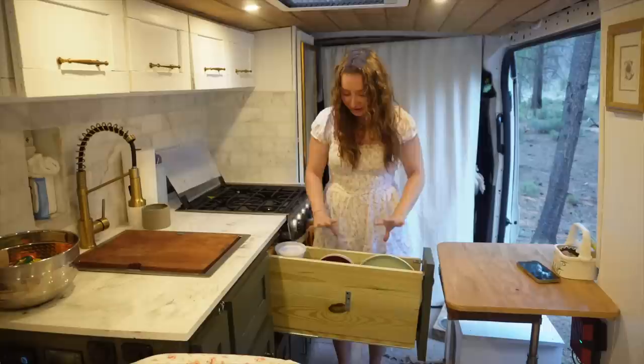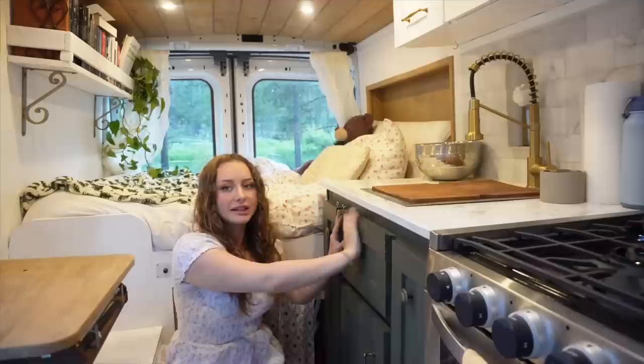Right, next up I have my dishes drawer. It is humongous and it fits everything I need. Not the most professional of assemblies. This is a fake drawer because obviously my sink is right here, so it's just blocking it. And then in here we have my fridge.